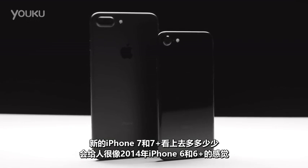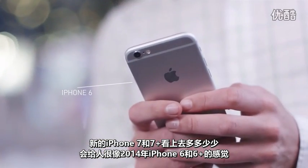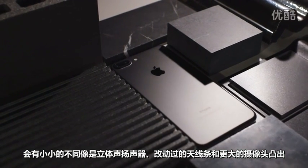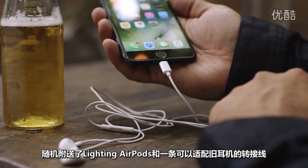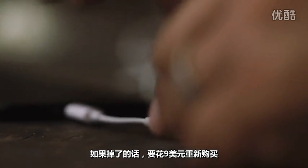The new iPhone 7 and 7 Plus look more or less exactly like the iPhone 6 and 6 Plus from 2014. There are some small differences like stereo speakers, tweaked antenna lines, and a bigger camera bump, but the biggest change in the new iPhone is the removal of the headphone jack. It comes with Lightning EarPods and a dongle for using your old headphones, which costs $9 if you lose it.